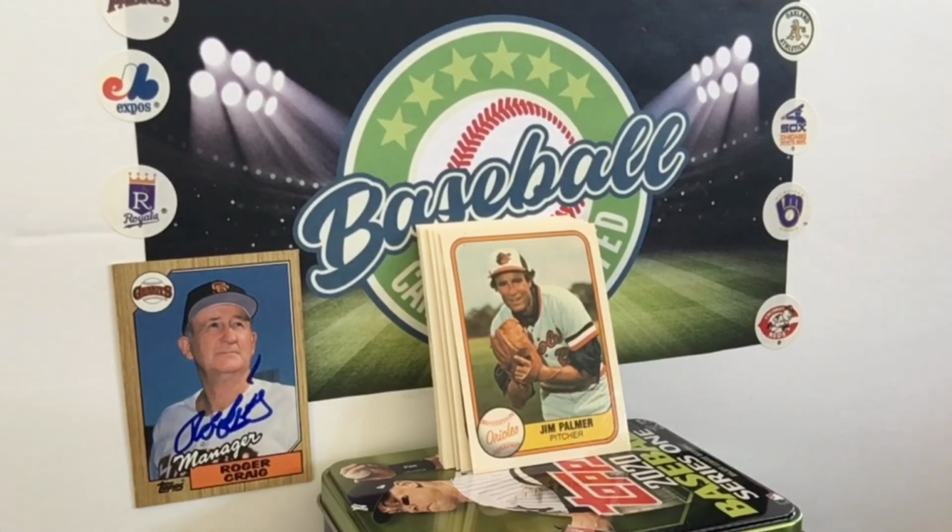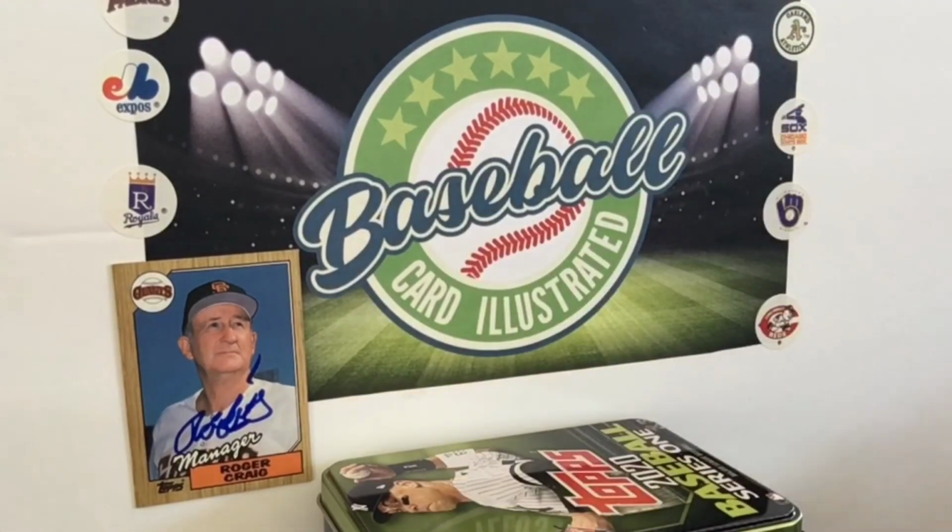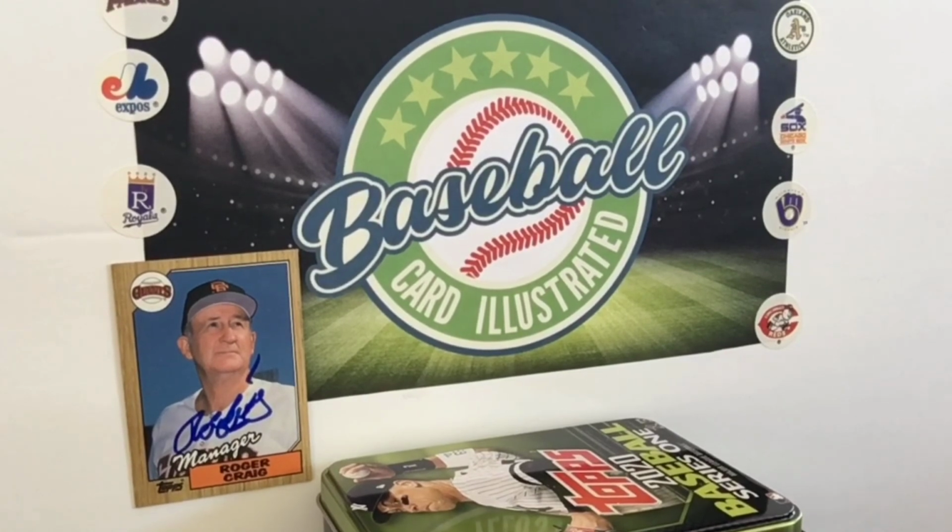Jim Palmer, World Series champion. Has to be a moment of confusion there, right? One of the greatest in terms of longevity and success. One of the best pitchers around. He was great. I am such a fan of that double error.